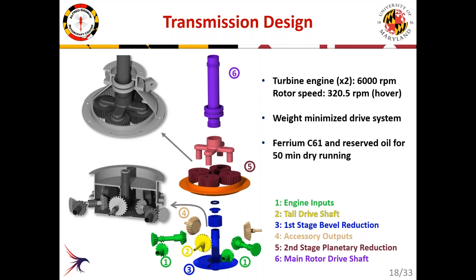In addition, based on our discussions with Bell, we used Ferrium C61 for the gear material, and that helped us achieve 50 minutes dry running capability, increasing the overall safety of the helicopter. This can be especially important during the rescue, as it will enable the rotorcraft to complete its mission, even with no oil to lubricate the gears.